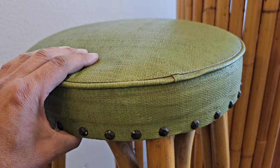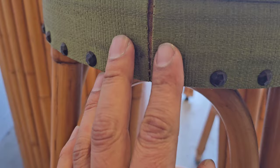And like the original padding for the seats. You can see it's split just a little bit right there, but that's probably the worst part of it. And underneath, you could see the maker of it right there. All in really great condition.